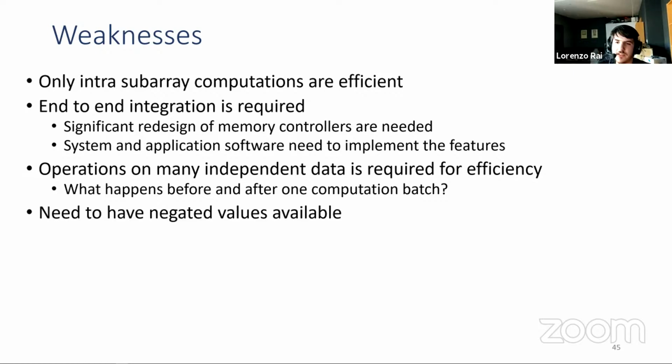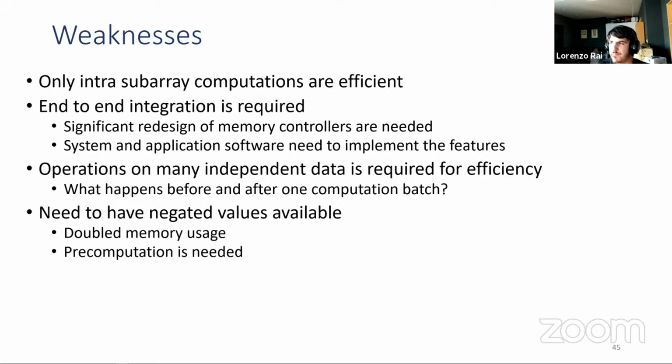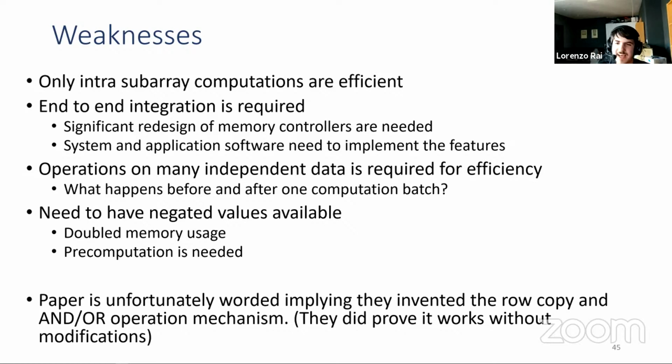Then there is also the need for all the negated values to be available, costing us valuable rows and requiring pre-computation. To finish this part up, one last point is that the paper was unfortunately worded in places, making it sound like they were the inventors of the charge sharing mechanisms, which were actually presented by RowClone and Ambit. Now, what they did do was show that these operations can be implemented without any change, and how to do them without any changes.